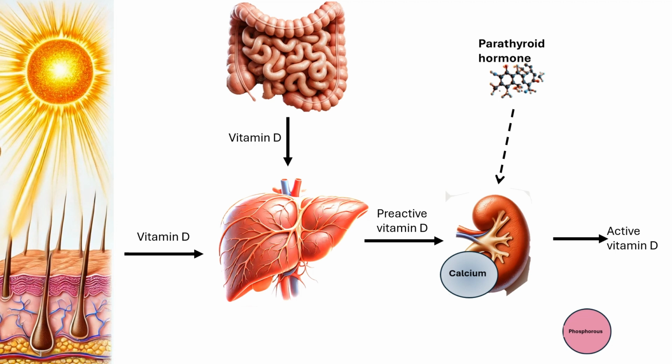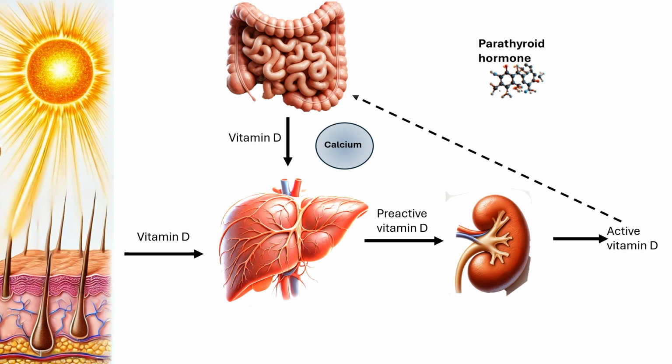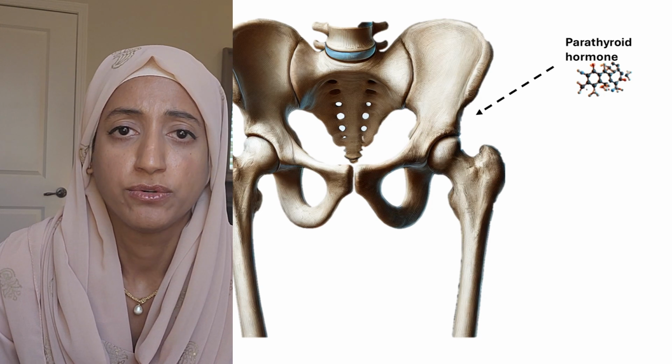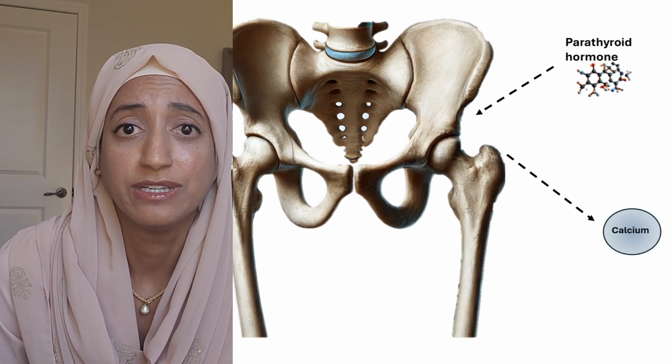Now that vitamin D that was just produced by the kidneys works on your gut to help stimulate it to reabsorb all the calcium from your food. What's really remarkable about calcium is that the levels of calcium in the blood will also help trigger the parathyroid hormone, and how much and how often it's released. The parathyroid hormone also stimulates the skeleton to release calcium when needed.